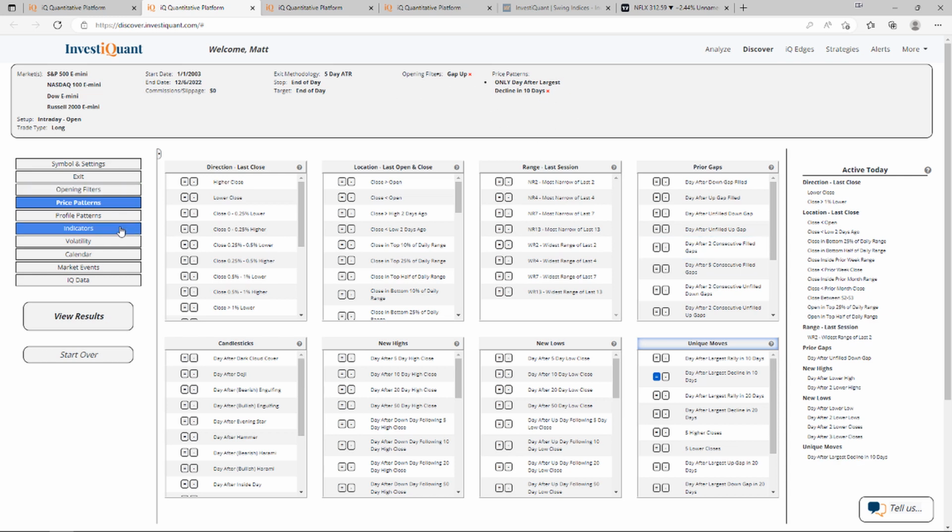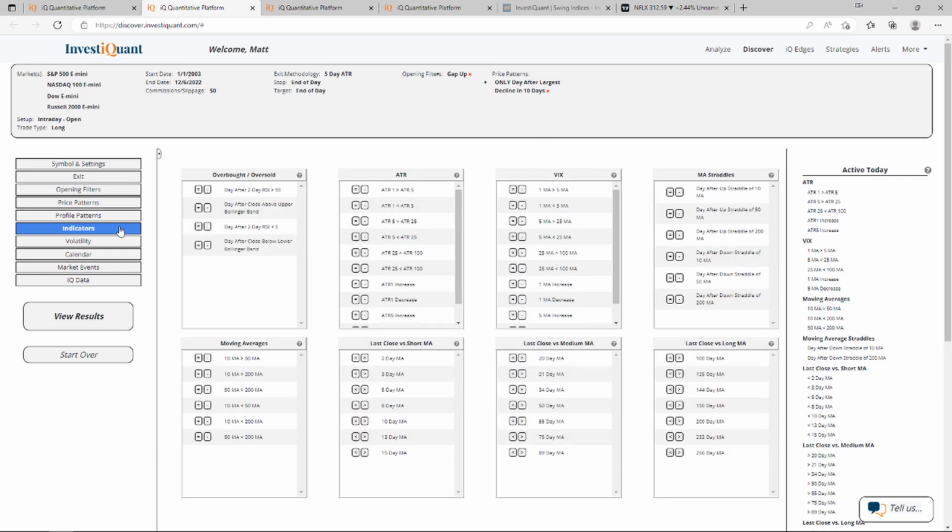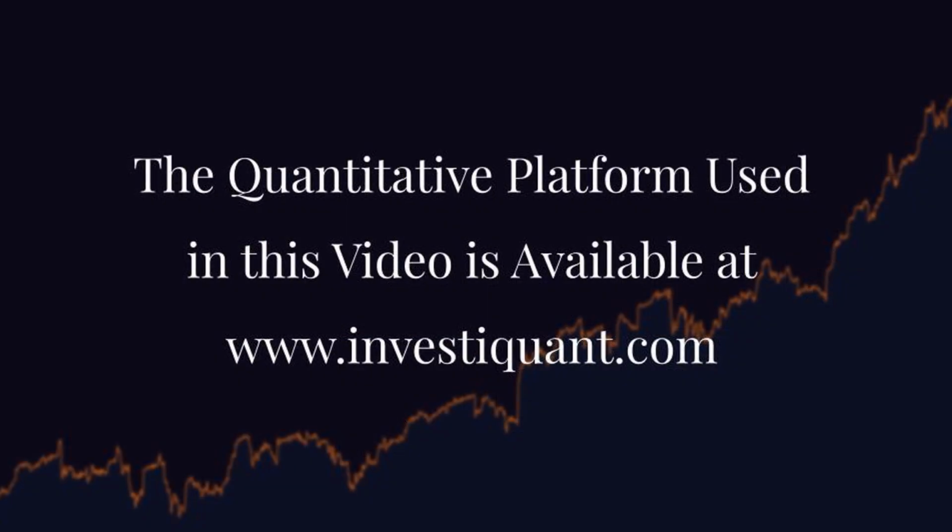The next thing I want to do is go to the indicators library and put it in a similar market environment. Yesterday closed below the 10 and 200-day simple moving averages. We had been trading above those, but yesterday took us back down below. So I'm going to add that, and then I'm going to click View Results. All right, here we go.